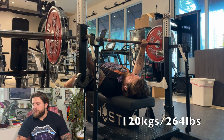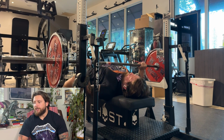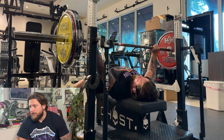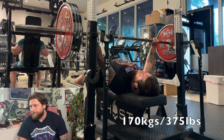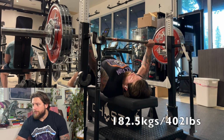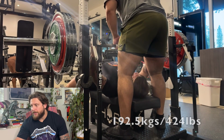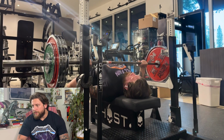Now, here we're moving on to bench press. So I have a heavy single on bench press as well. This is me warming up with 120 kilos. So this is 150 kilos, 331 pounds. 170 kilos, 375. And my last warm up, 182. Actually, no, not my last warm up. 402 pounds right there, second to last warm up. And now my last one, 192.5 or 424 pounds.